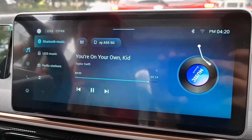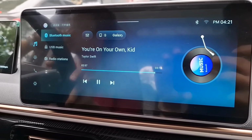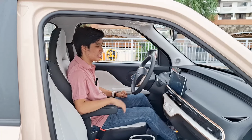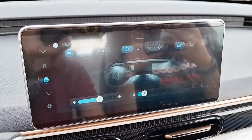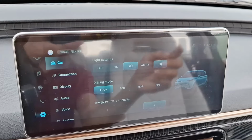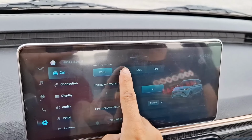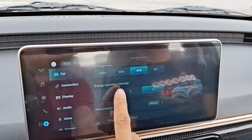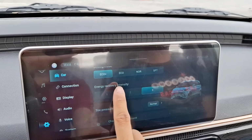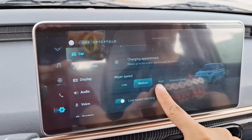And more stuff here in the infotainment system. You have your Bluetooth sounds and all that. And remember, this has 6 speakers all around, and one of the best speakers of any small EV. You can as well adjust your climate controls in the infotainment system, but at least there's a dual type. And more settings here for your car. Again, you can do your driving modes, and as well, for Eco Plus and Eco, you cannot change the regen braking, but for normal and sport you can, among other features with this vehicle.